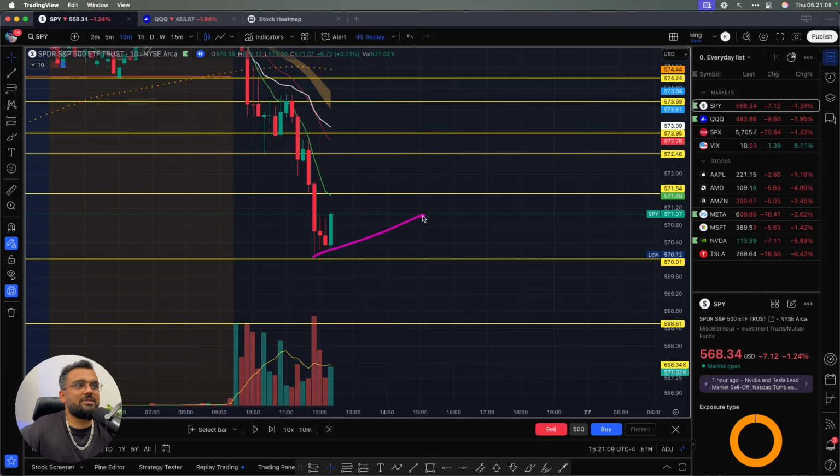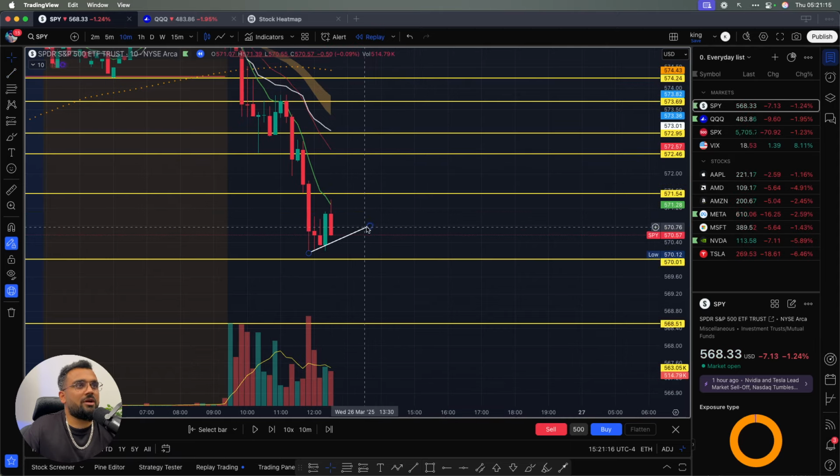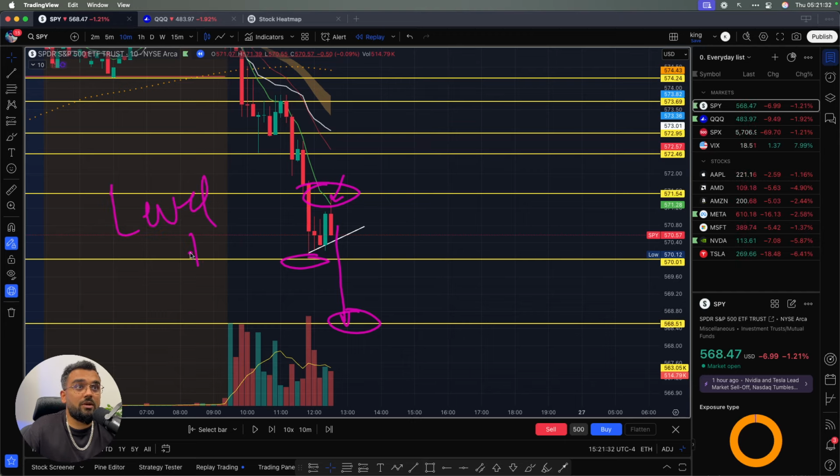So I draw this little line at the bottom. I was like, okay, let's see if this flag breaks. I drew this little line at the bottom. It went and it's getting rejected off the 8 exponential moving average. Hourly levels right there. It's making a flag. It's bouncing off the hourly level. I'll take some profits at the next hourly level if it breaks below this, because prices always go from level to level, but now you need to learn how to draw levels.